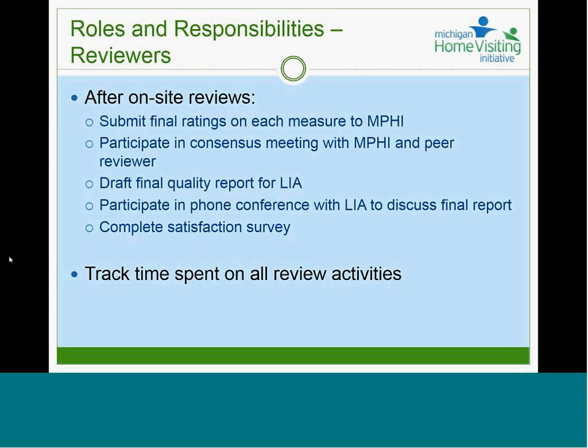After the on-site review, the reviewers are submitting their final ratings on each measure to us, and then they're going to participate in that consensus meeting with us and each other. They're going to draft a final quality report for you, and then participate in the phone conference with you to discuss it, and they're also completing satisfaction surveys and tracking the time that they spend on review activities.